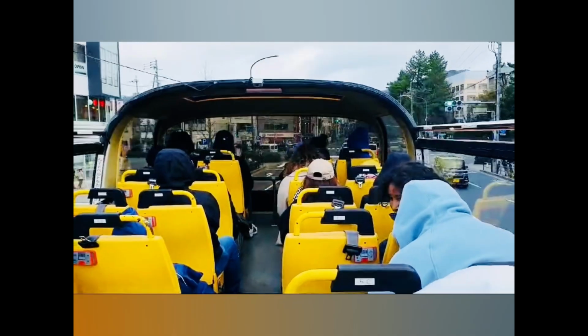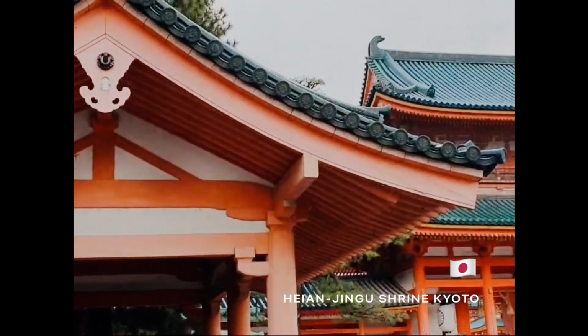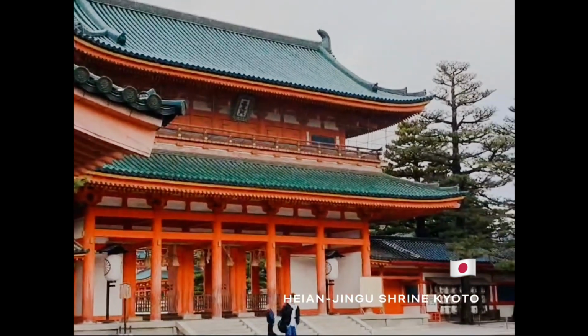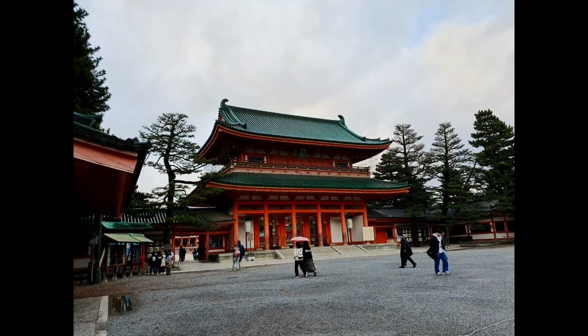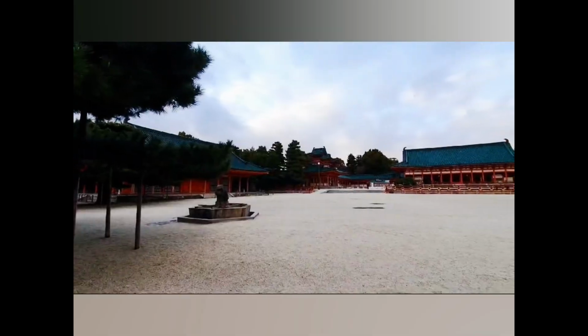From there, we waited for the next Skyhop bus to take us to our next stop, Heian-jingu Shrine. The bus guide recommended visiting this one first since it closes at 6 p.m. Heian-jingu is a very famous Shinto shrine in Japan. One thing you can easily notice is its big red torii gate, which is one of the biggest in Japan.